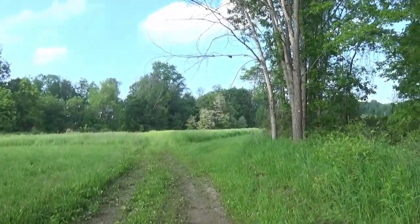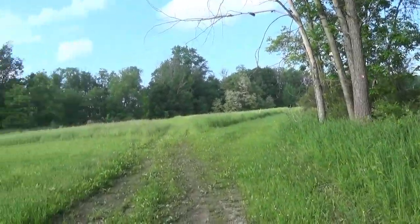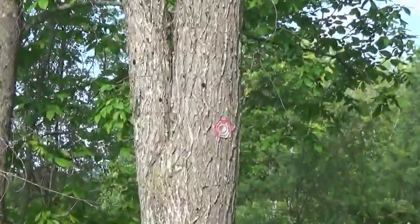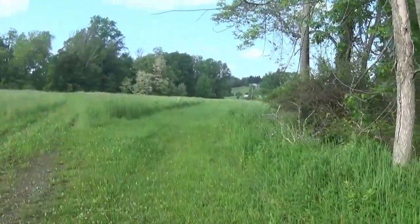Now the question is, you go straight that way, you turn here, or there's your trail marker in the tree. So it's well marked this way. Red. Well, at least the path's mowed.